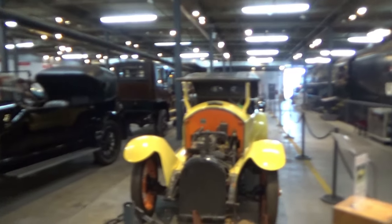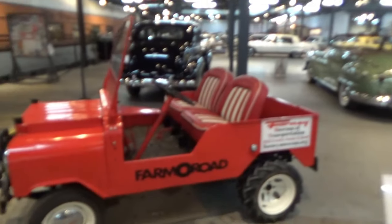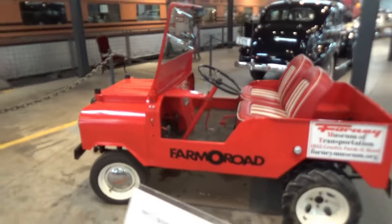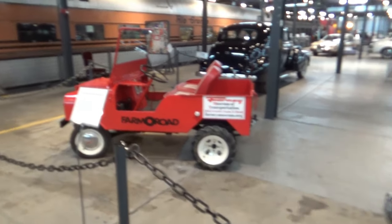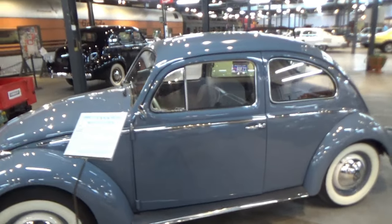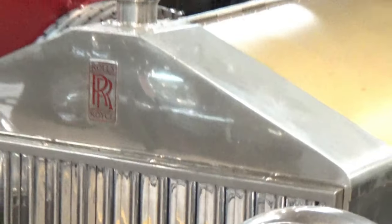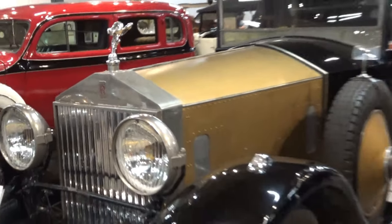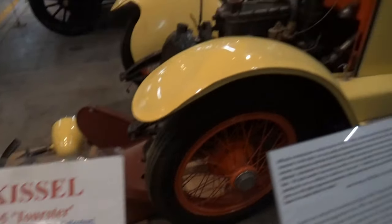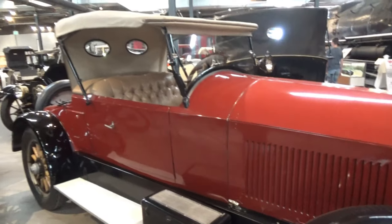Got some more cars here. 1952 Crosley Jeep style vehicle, and here's a 1959 Beetle. Really good condition. 1927 Phantom One. Looks like they're still trying to put this one together. Here's one I haven't heard of from the Coal Carriage Company.